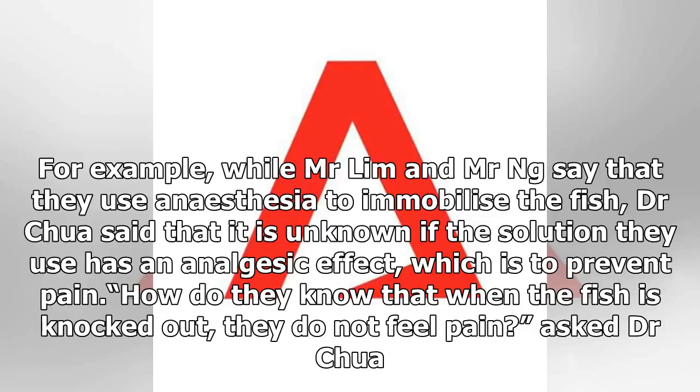Dr. Frederic Chu of Alpets and Aqualife is a veterinarian with more than 30 years of experience. For example, while Mr. Lim and Mr. Ong say that they use anesthesia to immobilize the fish, Dr. Chu said that it is unknown if the solution they use has an analgesic effect, which is to prevent pain. "How do they know that when the fish is knocked out, they do not feel pain?" asked Dr. Chu.